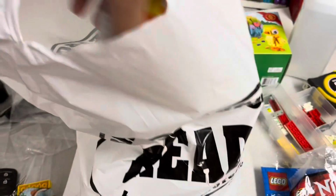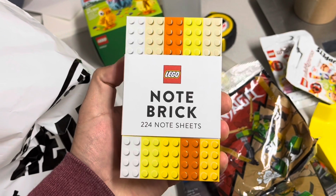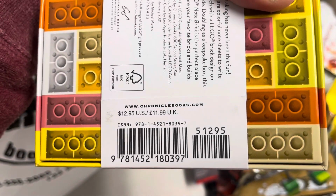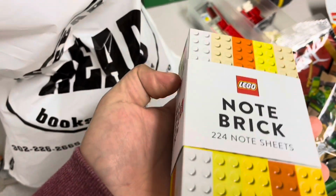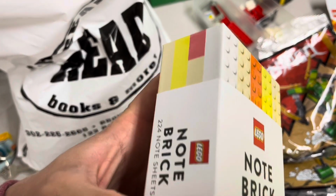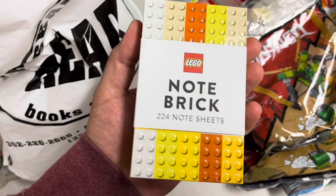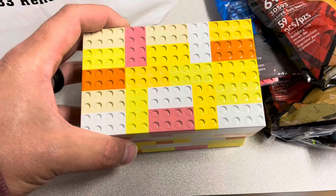And then the last thing I got from that bookstore was this. Now, these are pretty expensive. You can see the price there, $12.95, $13 for sticky notes. But really cool thing. I'd never seen this before. And it just seemed like an interesting item. I'm going to go ahead and see if I can get it open so I can show what it actually looks like. Okay, so I totally misjudged this.